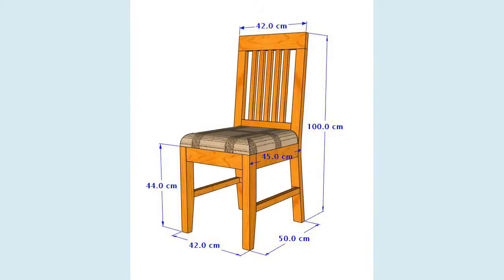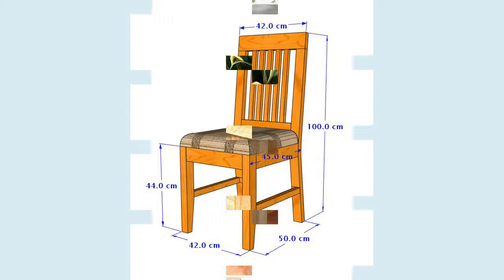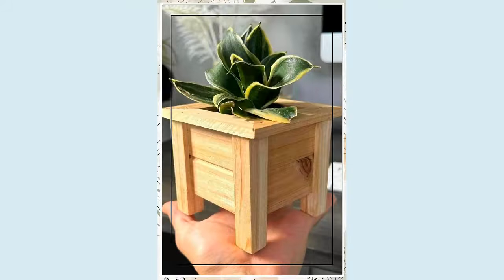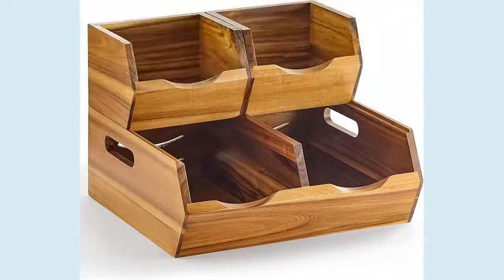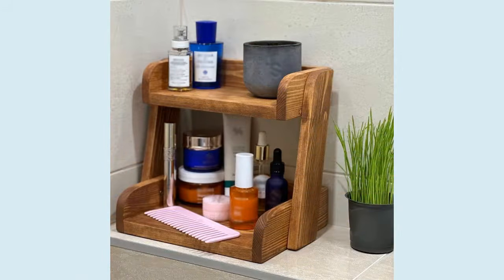One of the most enjoyable categories comes from transforming leftover wood into little treasures. Tiny decor blocks, desktop sculptures, wooden coasters, mini displays, jewelry stands, and small candle trays all fall into this group. These pieces are fast to make, versatile, and appealing to customers who want unique, handmade touches. Leftover wood becomes an advantage instead of waste.